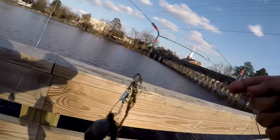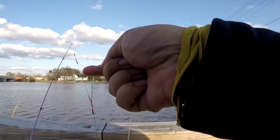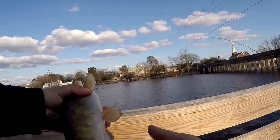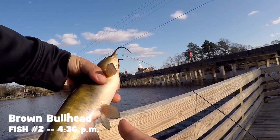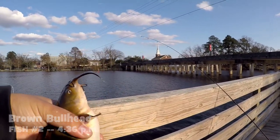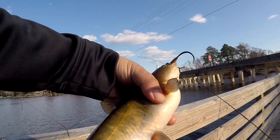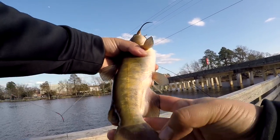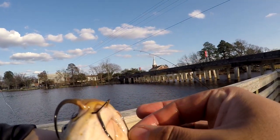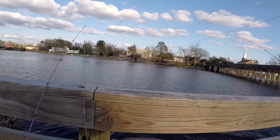Second fish of the day here on the new river. We got ourselves what seems to be a brown catfish. Okay? A brown catfish. I mean a brown bullhead. This is a brown bullhead, very different than the white catfish. You can see from the tail already, the tail is flat and symmetrical. The barbels down here are black and not white. Color is kind of yellowish. Yeah, we got ourselves a brown bullhead.